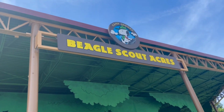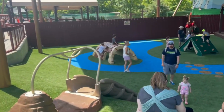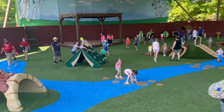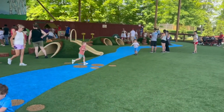All right, and again, new for 2024, it's a Beagle Scout Acres. Again, this is a little park. Used to be like a little petting zoo area or like a theater area, and then they repurposed it for this little park. This reminds me a lot of the little park they have at SeaWorld at Sesame Street Land that he just recently played at a few weeks ago.